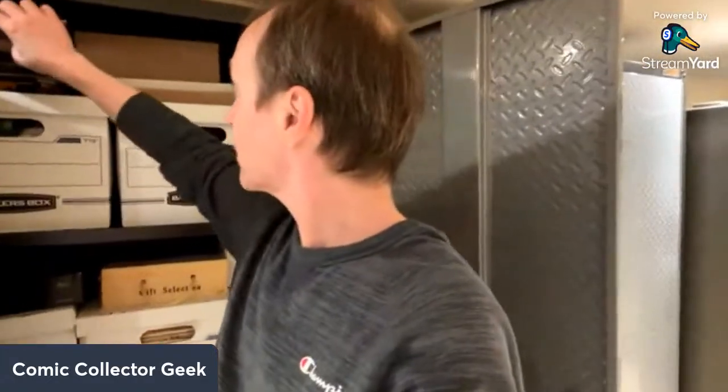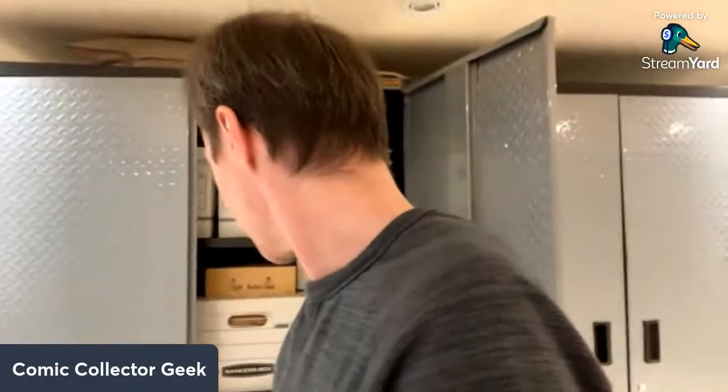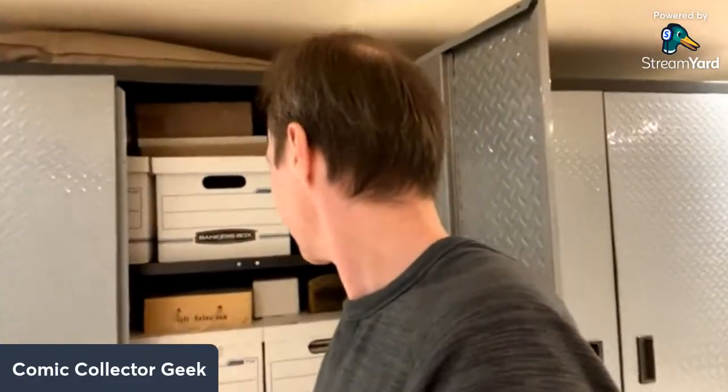So the previous owner had all these really great cases, and they're designed to store books, so that they'd be protected. He was a big book collector, the previous owner of this house. So we basically got his stuff. Well, not his books, but we got his cabinets, and they're really awesome. So I'm kind of happy about that.